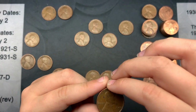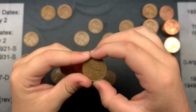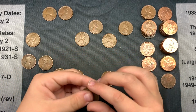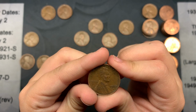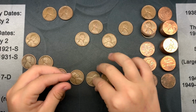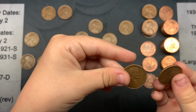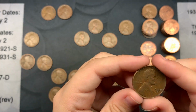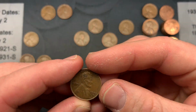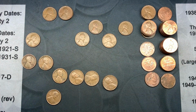And this next one is a 1948 Denver, and it is also a Wheatie. And this next one is a 1952 Denver Wheatie, and I got two 1957 Denvers. Yeah, 1957 Denver Wheaties. Yep. And then we also had a 1944 San Francisco. So lots of San Francisco in these two boxes, which was very cool.